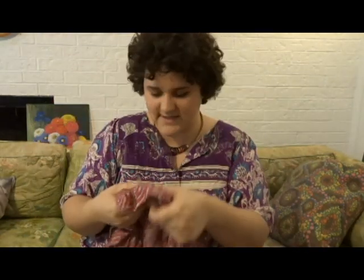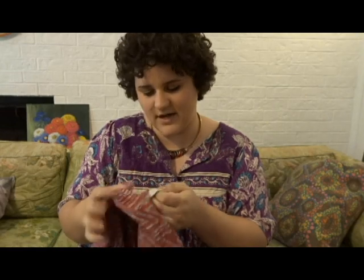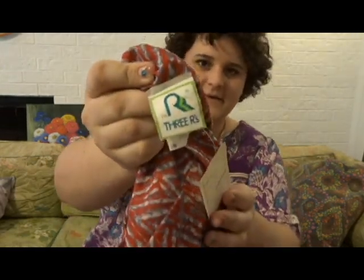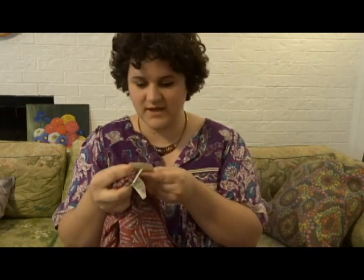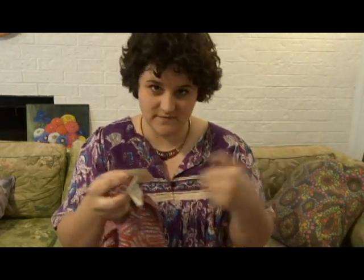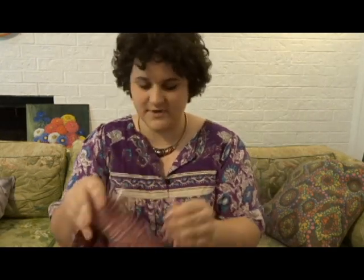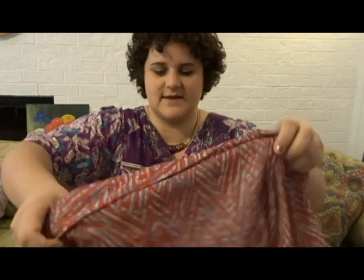Okay, this is another dress that has its original tag on it. I bought it for $2, and let's see if I can find that tag. So it's by 3Rs, kind of a cool tag. This one came from Emporium Capwell, originally $52. So that's really cool. I really enjoy seeing that.